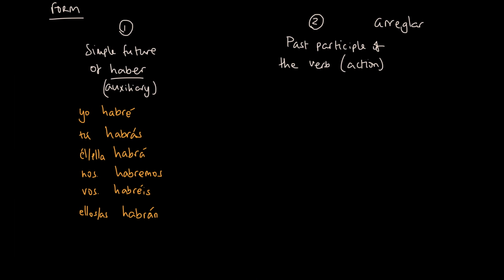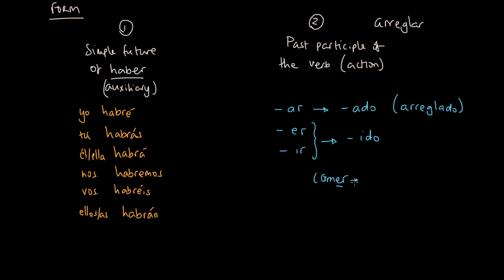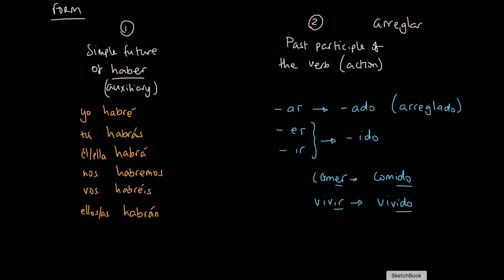So do we remember how the past participle works? Remember, if the infinitive is an AR verb, like for example, in this case, arreglar, I'm going to turn that AR into ado. If it's an ER verb or an IR verb, I'm going to turn these into ido. So that's why in the example we had arreglado. But if I wanted to say she will have eaten, then from comer, to eat, that would become comido. And for he will have lived, from vivir, that will become vivido.